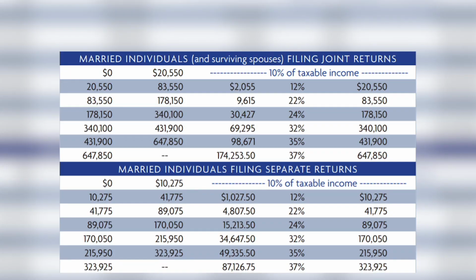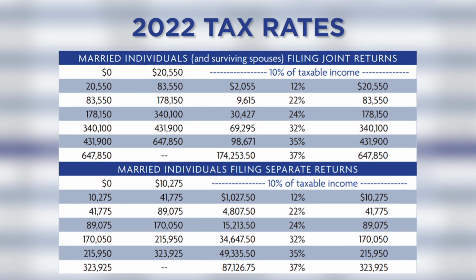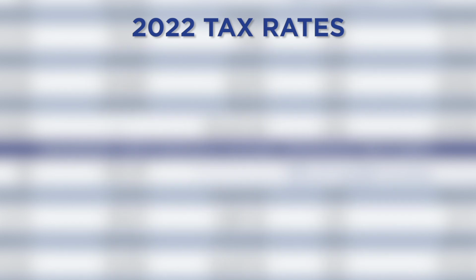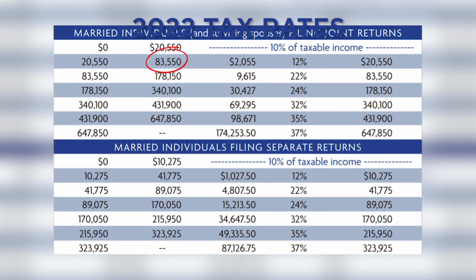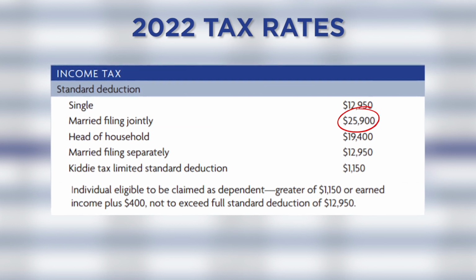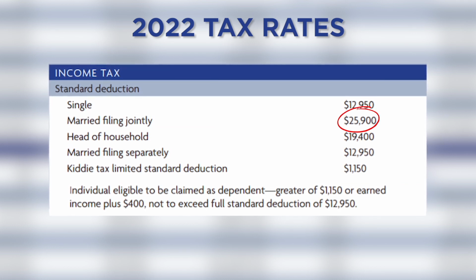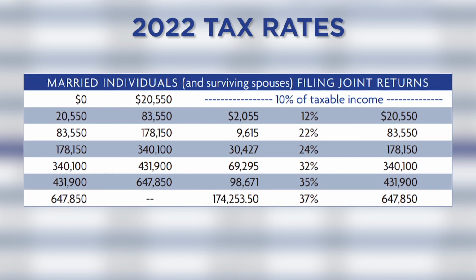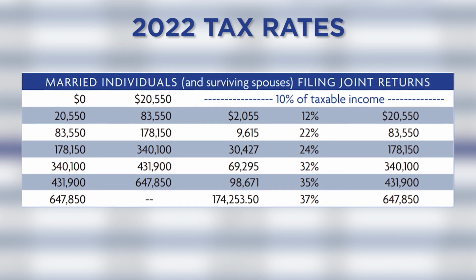Yeah, so for example, what we have up on the screen now are the married tax tables. Our rule of thumb is to always recognize income up to the 10 and 12% tax brackets. So the 12% cuts off at $83,550. But if you're married filing jointly, you get a standard deduction of $25,900. So our limit is really closer to $108,000.